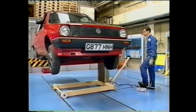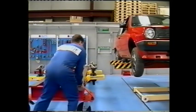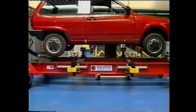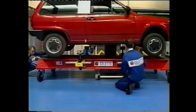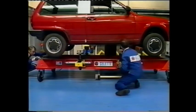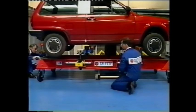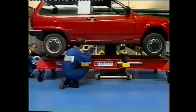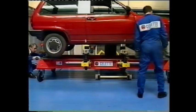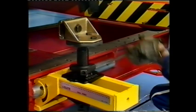A mobile hoist is used to raise the car, and the bench moved into place. Sill clamp positions are checked and adjusted if necessary, both laterally and to bring them centrally under the tape marks. Notice how the demonstrator uses his leg to take the main weight of the carrier when he moves it. The sill clamp bar is now rotated upwards to lock the carrier to the bench.